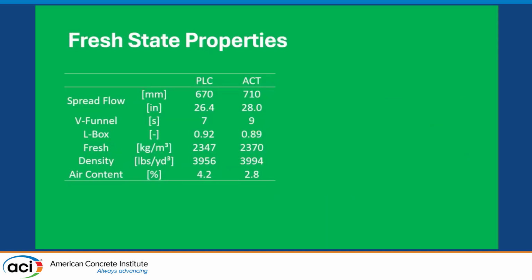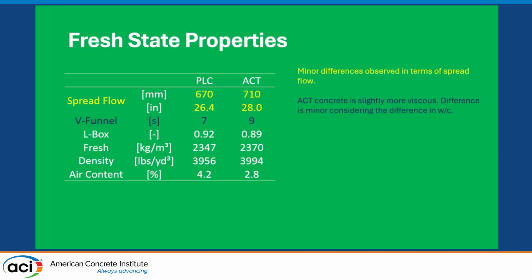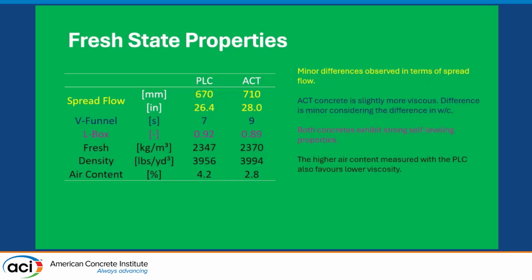I have a table here that summarizes the fresh state properties. So with the PLC, we end up with a spread of 670 millimeters compared to 710 for the ACT concrete, so both more or less what we were aiming for. In terms of the V-funnel, a proxy measurement for viscosity in this case, the ACT concrete is slightly more viscous, but the difference is rather minor considering the difference in the water to cement ratio. In terms of the L-box testing, both concretes exhibit strong self-leveling properties, but not perfect. And we also measured a slightly higher air content with the PLC, which does favor a lower viscosity, which can explain to a certain extent the difference that we see.